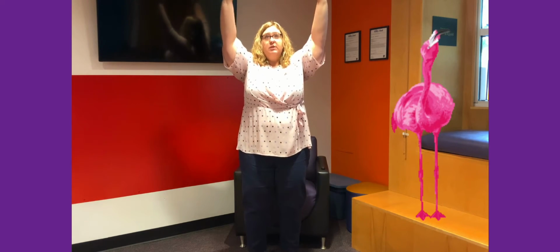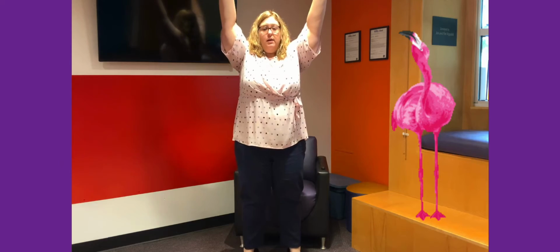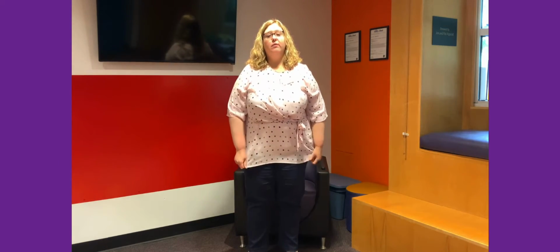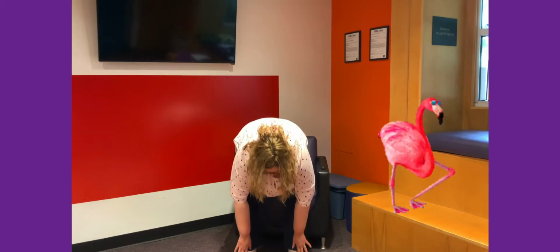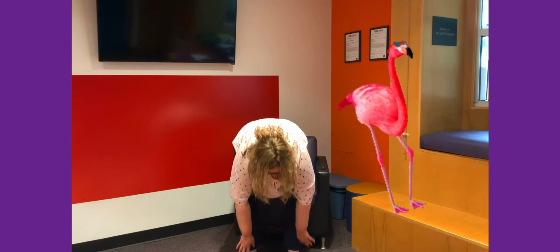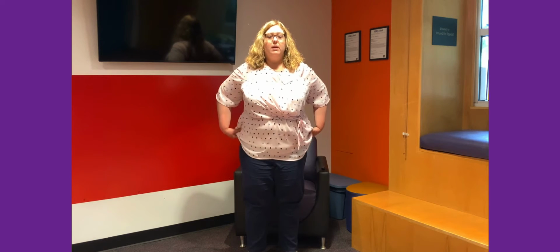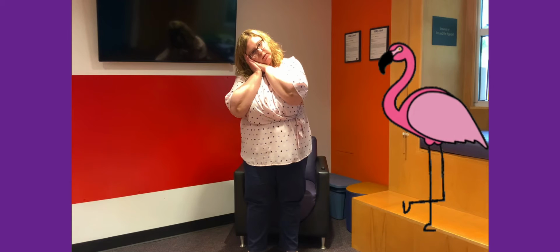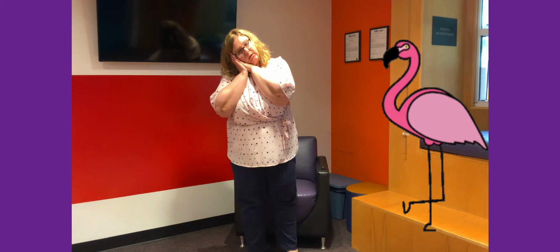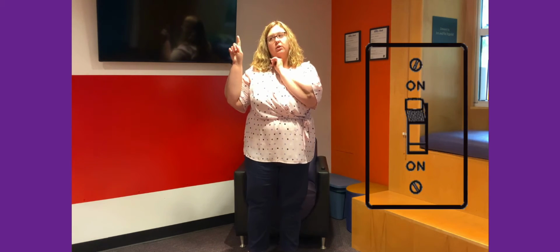Flamingo, flamingo, reach up high. Flamingo, flamingo, now touch the sky. You need to go on your tippy toes. Good job. Flamingo, flamingo, bend down low. Flamingo, flamingo, touch your toes. Good job. Flamingo, flamingo, go to bed. Flamingo, flamingo, rest your head. Flamingo, flamingo, turn off the lights so you can turn off your light. Click. Flamingo, flamingo, say good night.